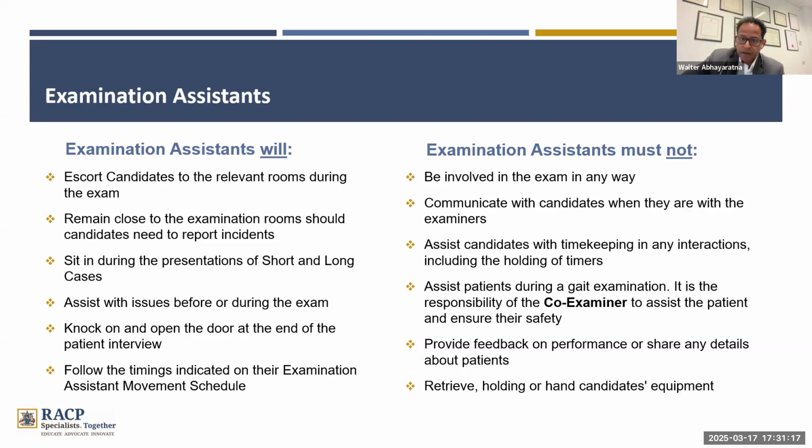So in the past, and in fact even last year I asked the examination assistants to assist, but now we are making it very standardized that the co-examiner will assist the patient during the gait examination. Provide feedback on performance or share any details in between examinations, like you're going well, keep going. Don't do that, please. Retrieve, holding, or handing the candidates the equipment.